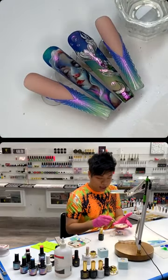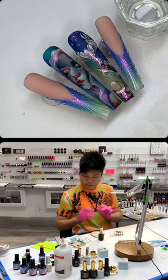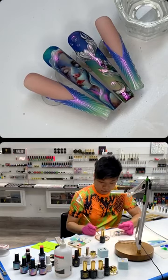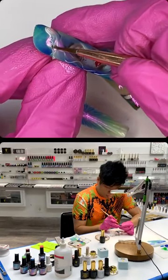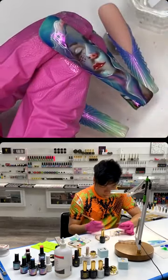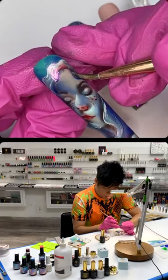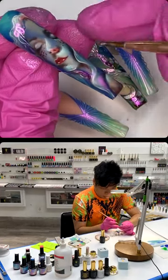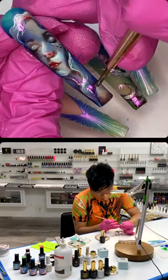Oh, I want shine on it so I can add shine to her hair. Shine it to her hair. She's very beautiful. Thank you. And she's underwater too. It's almost like the cotton candy mermaid, if that's even possible. Her hair is like seashell. Thank you.